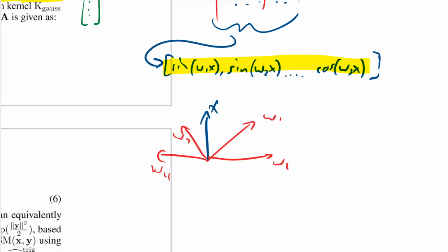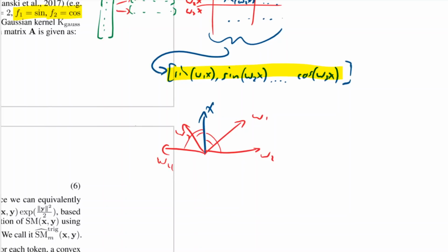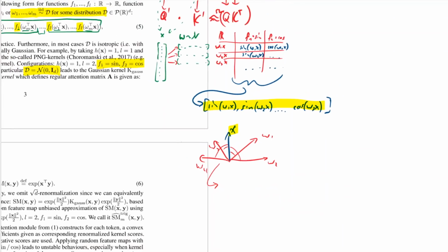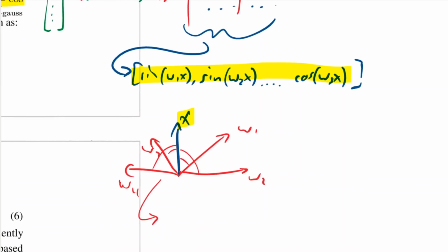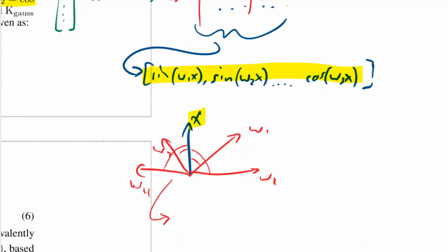You're essentially computing the projections onto each other, or the angle, however you want to conceptualize it, the angle of x to each of the omegas, and then you're going to make features out of these angles. So this will sort of tell you how your vector stands relative to each of these random features. Now, the reason I say it's difficult in low dimension is because now I have more omegas than the dimensionality, which is 2 right here. And this makes no sense, right?